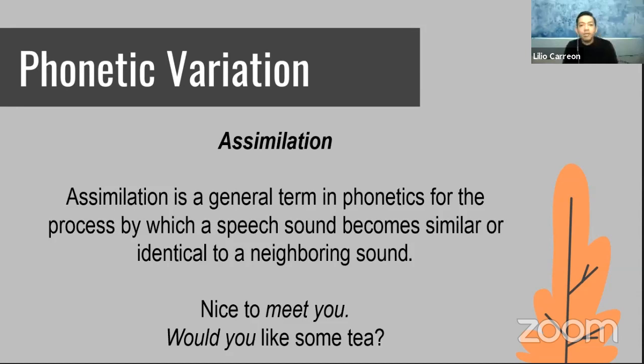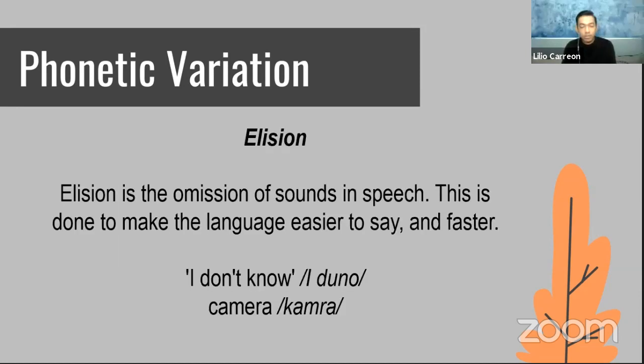All right, still on phonetic variations, elision. All right, elision is the omission of sounds in speech. This is done to make language easier, especially in listening to oral speech, okay? So, the sounds that we hear, to make the words easier to say or faster to say. You can omit some sounds in the word so that you can say the phrase faster.